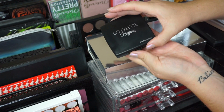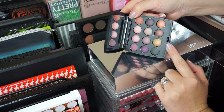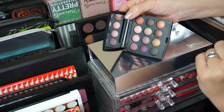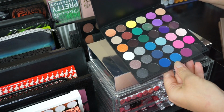The recommendation of Mallory. I love Miss Mallory. This is the Beijing palette. It looks like this, very pretty, great colors. The only thing I don't like is how small it is and how hard it is to get the color out of the pan. Also, I have the 36 Smoky palette, looks like this.